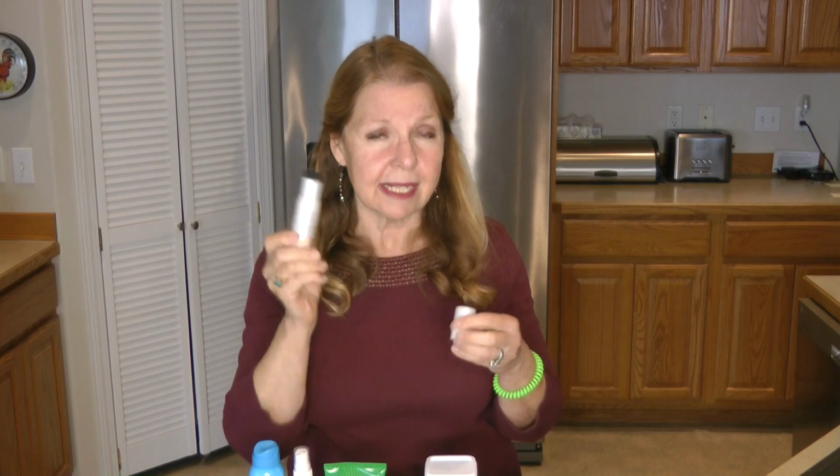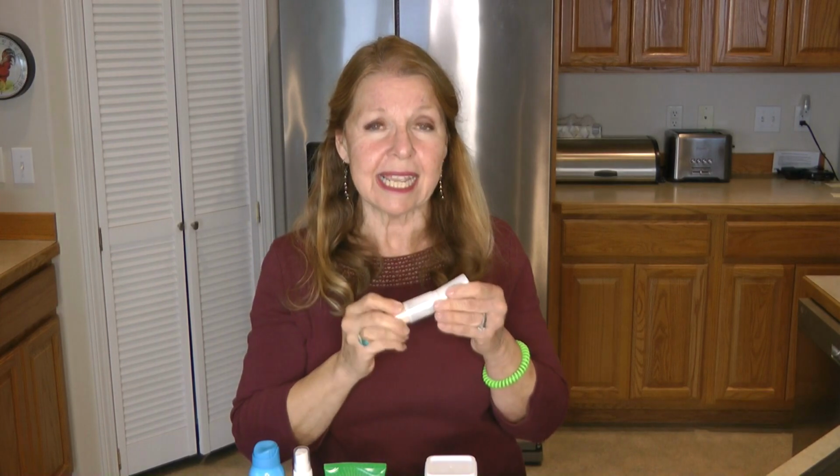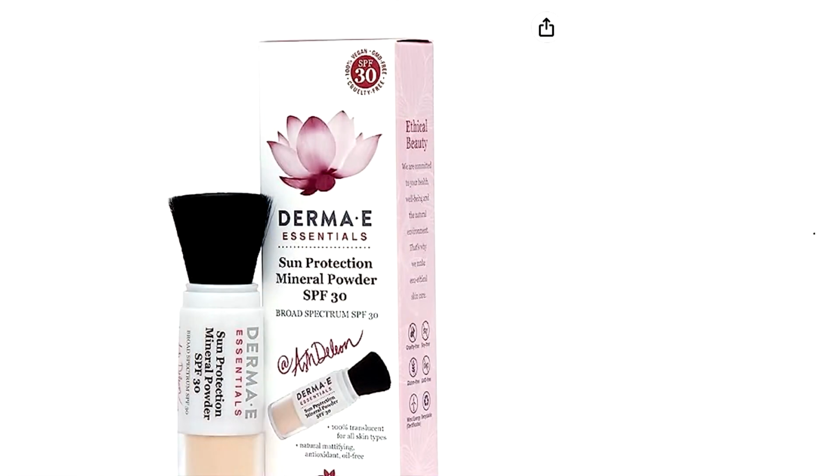It's not the only sunscreen I use, but it's really handy, and it's something that's easy and I don't mind using every day. This one's by Derma E Essentials. I even ordered it on Amazon, so I'll put a link to it in case it's something you're interested in, to make sure that you're using your sunscreen regularly.